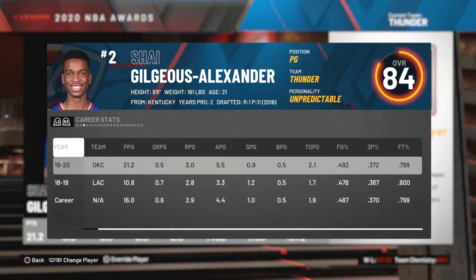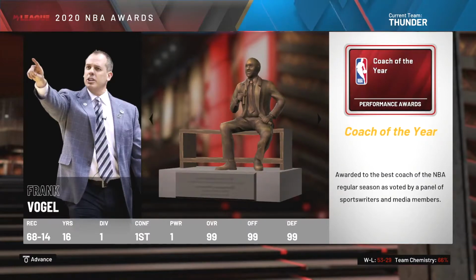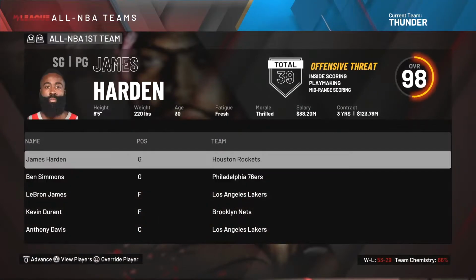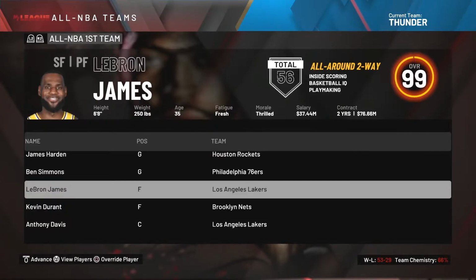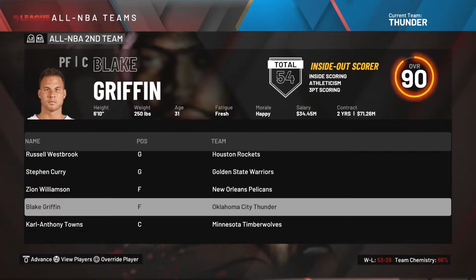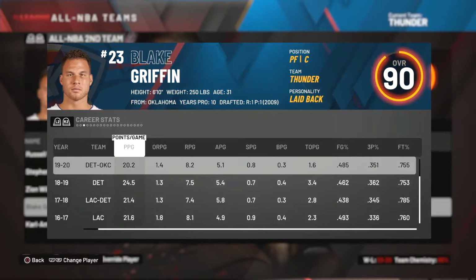What do we have? So we have 49 from the field, 37 from downtown. Frank Vogel for the Lakers gets Coach of the Year, losing only 14 games. We did lose 29. So here's the All-NBA teams. Westbrook on that second team. Griffin makes the second team too.